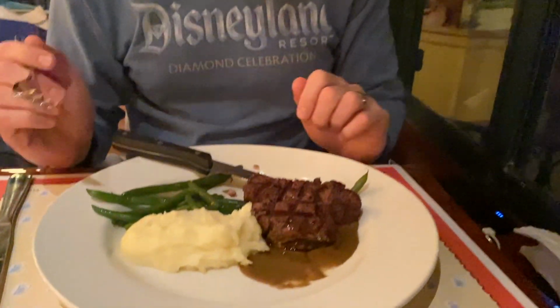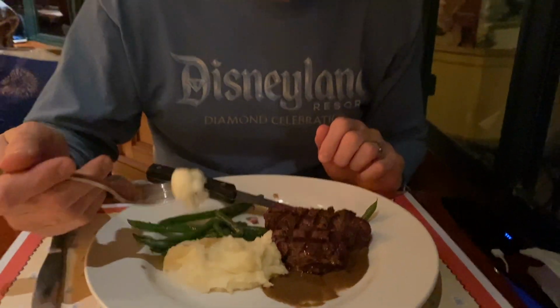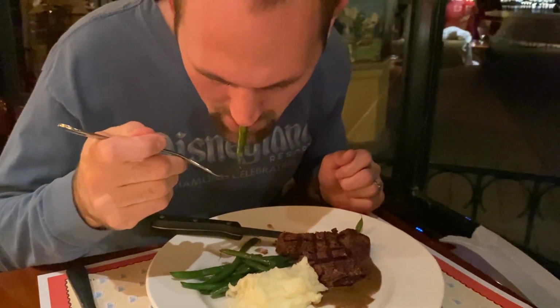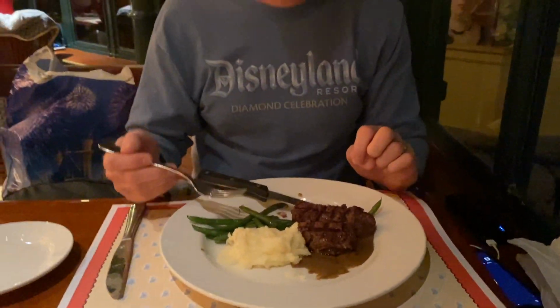Let's see what you think of it. I'll try a bite and see. I'll try the potatoes. They look really creamy. Very creamy potatoes. But again, I don't know if they put any butter in there really. I think that's characteristic of French cuisine, though. But again, with the sauce, it's really good. Some green beans, just some fresh roasted green beans. Yeah, the green beans are very good. They're very fresh, perfectly cooked. Very good.